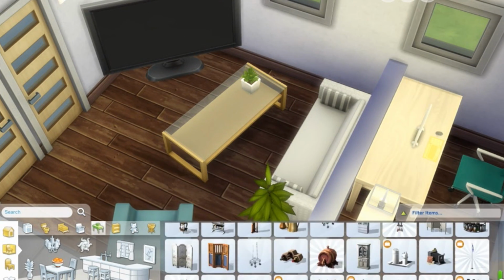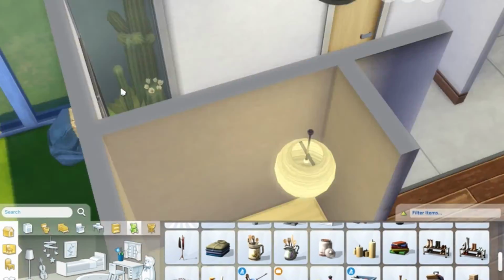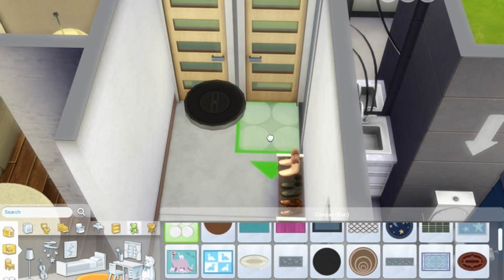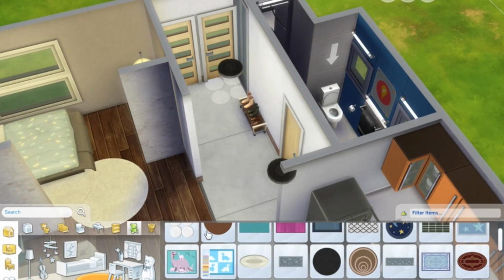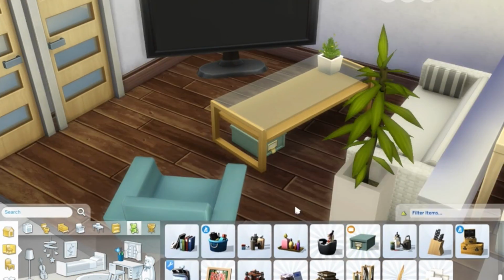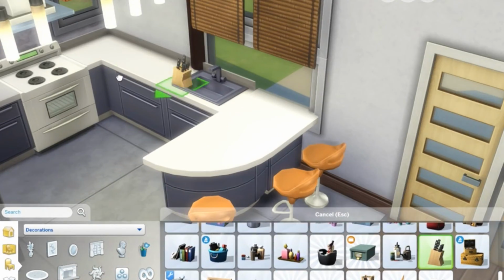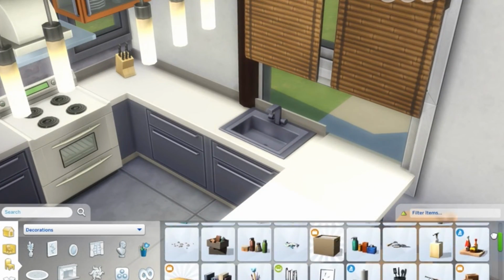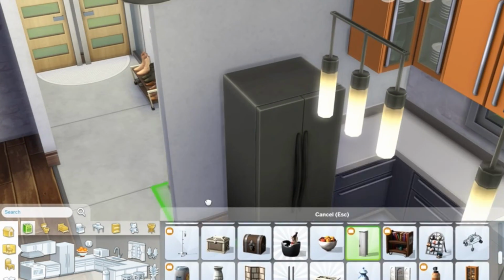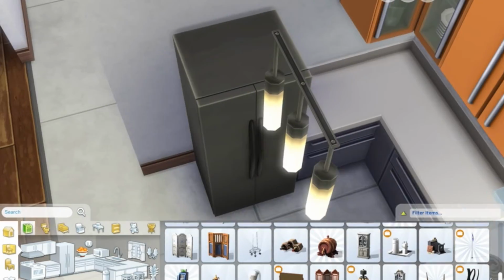Sometimes when I have random spots that I can't fill up with a table or a bookshelf, I'll put plants in it, and it gives the house a little more of a fresh feeling. And I think with modern eclectic houses, plants are a must. They look really good and they fit super well. So I'm just finally starting to decorate my house.